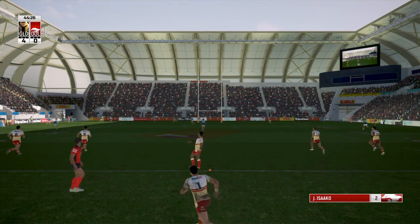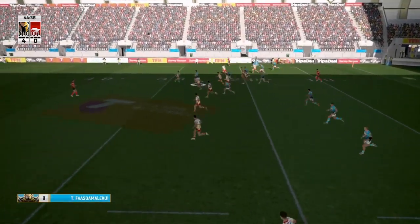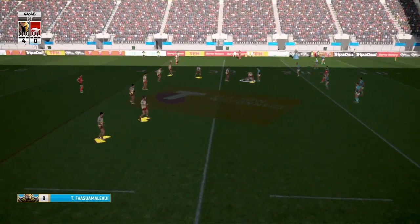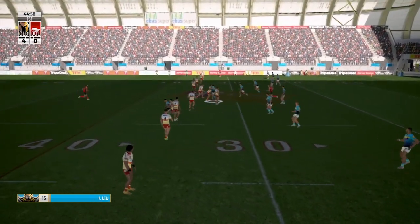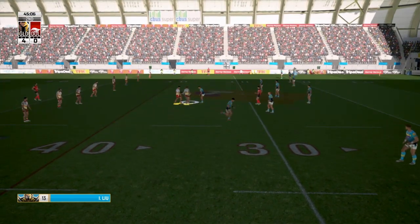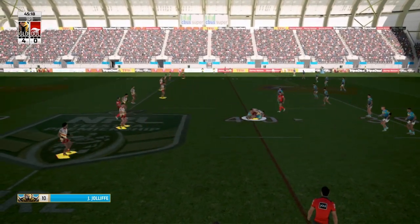Decides the deep kick is the way to go. And he's right in position to field the kick. Charges up and through a tackle. Finally brought to ground. With an offload. Oh, that is a good pass in the tackle. Rounded up in the tackle. Foran feeds the short ball. There's two in the tackle.